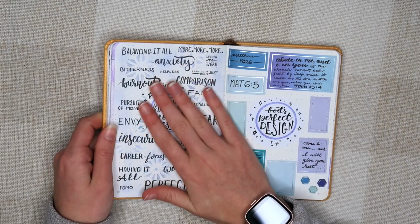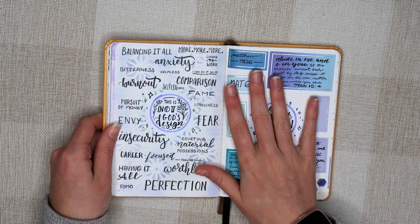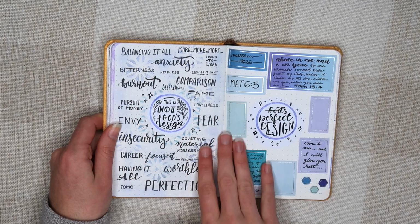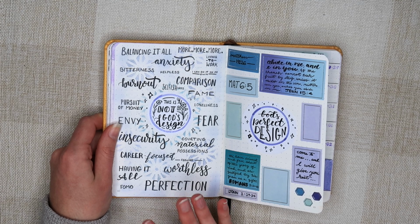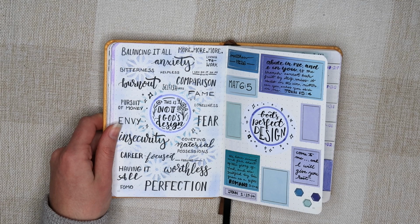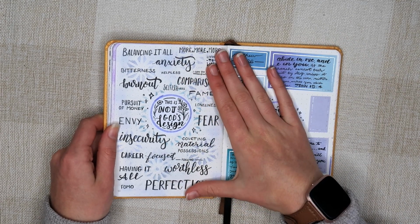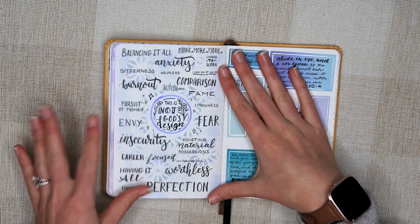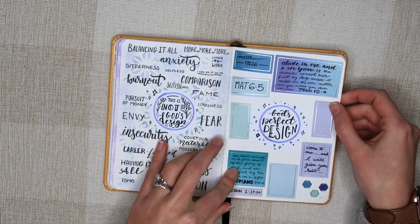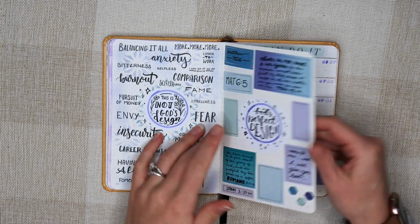And then this spread is one I want to recreate in my growth book that is looking at what is not God's design. So all of these things that we kind of let seep into our thought life, like burnout and comparison and fear and the idea of perfection or having it all, those ideas are not God's design. And so this page was my way of putting that down on paper. And then over here, I just captured some scripture that talked about what God's perfect design actually looks like.